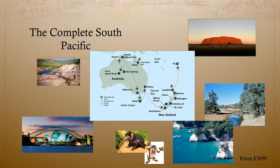On this tour, there's also Melbourne, Hobart on Tasmania, where they actually have a Tasmanian devil conservation area. I believe it's the real kind, not the cartoon kind. Sydney, Queenstown, Mount Cook National Park, Christchurch, Wellington, Rotorua, and Auckland. This tour is priced at $6,299.